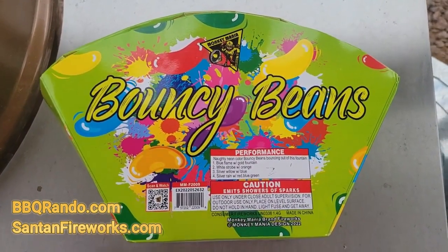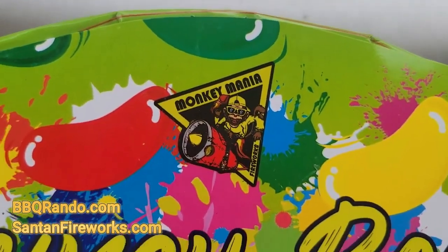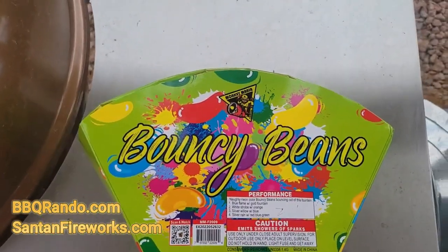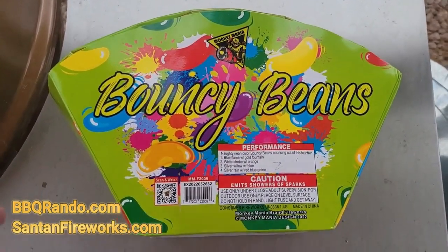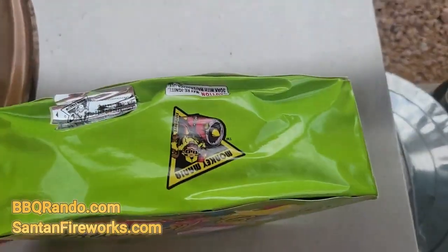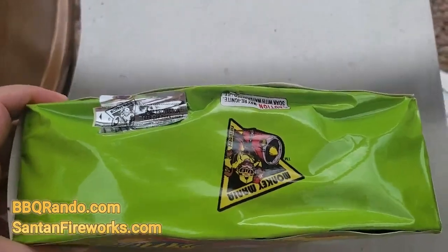Now, we've learned one thing this year from Santan Fireworks. Everybody loves Monkey Mania Fireworks, and that's a brand from Raccoon Fireworks. So we got a little fountain here. This one's a little heavy. You can see here it's upside down though.